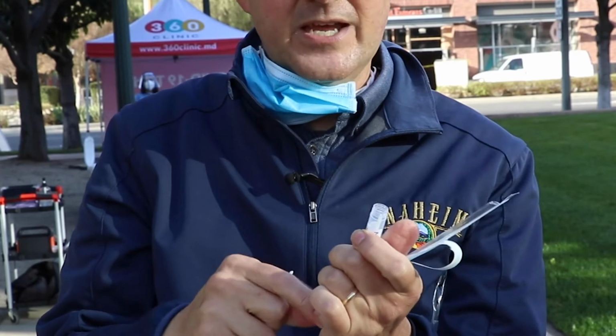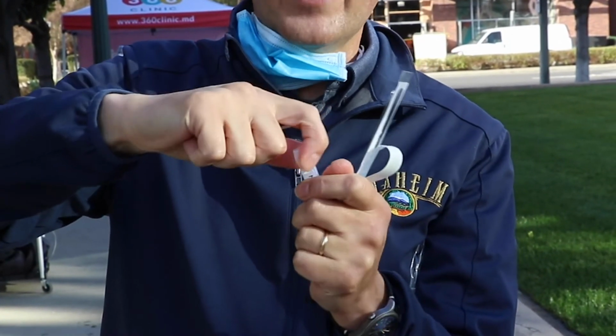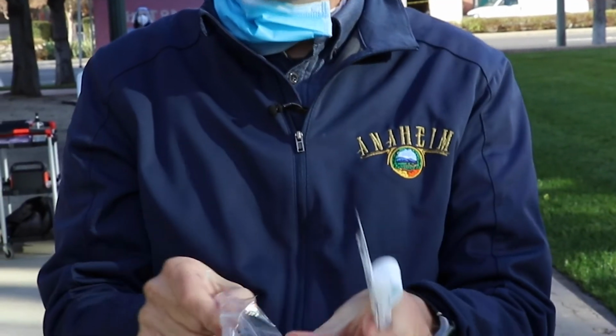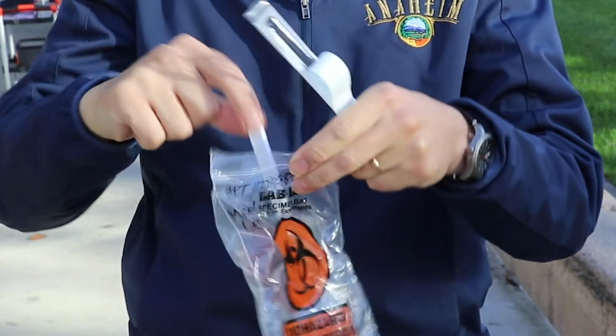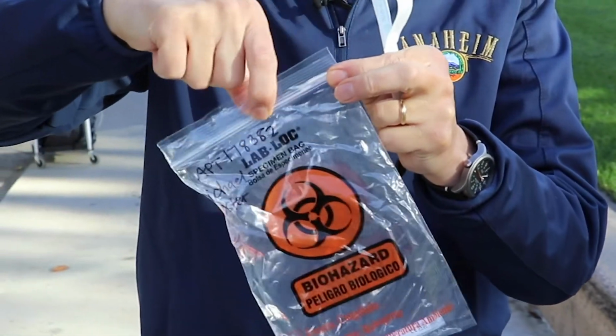Now, then you're going to take the cap to the vial and you want to make sure to secure that tightly. From there, you want to go ahead and put the vial back into the baggie, and you're going to want to seal it. Now, the remainder of the swab and the package is now trash, and please make sure to dispose of that properly. And in just a second, we will go and drop this off, and away it will go to the lab.